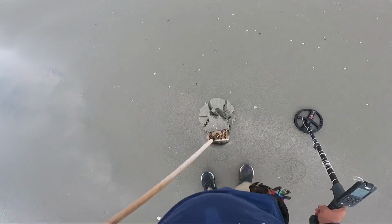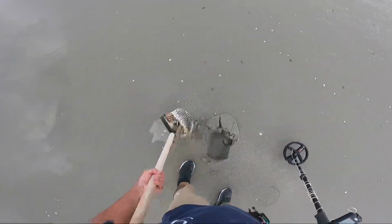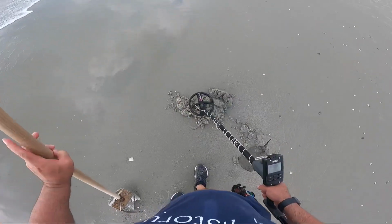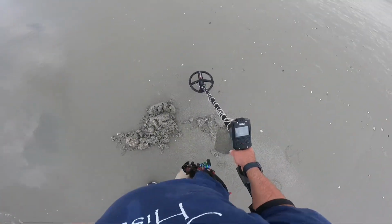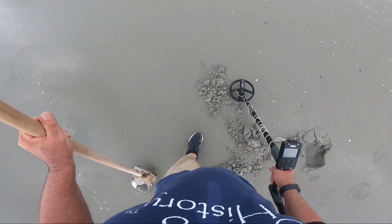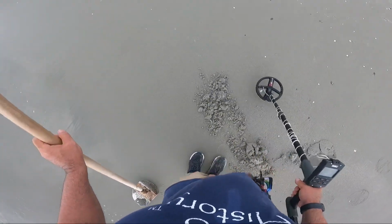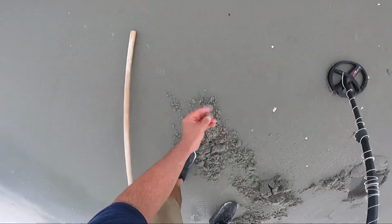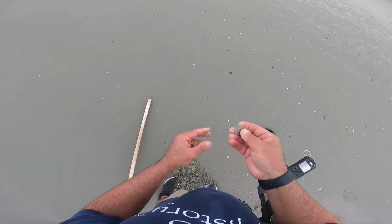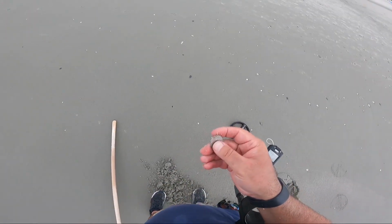95 right beside this dime that I just dug. It's probably a quarter. There it is. And there she blows. There's a quarter. Racking up some change. Got us a quarter. All right, we'll keep after it.